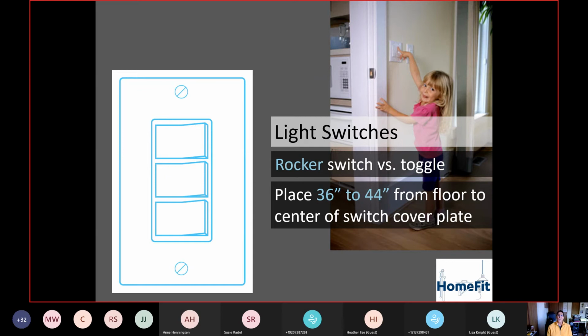And then another thing, if you're doing an addition or remodel, you might want to consider placing the center of the switch cover plate at about 36 to 44 inches. Another nice thing you might want to consider doing is spending a few extra dollars to have the light switch, even if you want to keep the toggle, be a lighted rocker or toggle switch. Again, as you enter the room, it just makes it easier to locate.